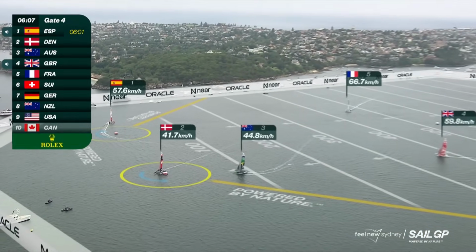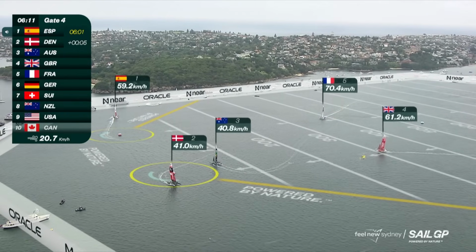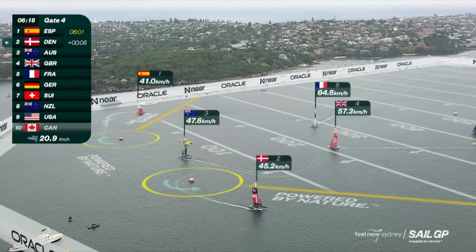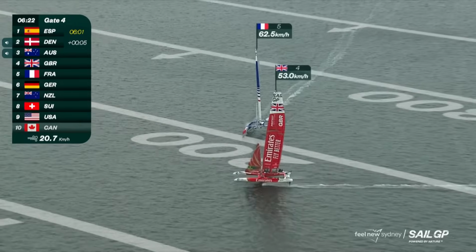I think what's interesting is that left-hand side of the screen, the top of our screen, left-hand side of the course, on average, that's been the place to be. That's where Emirates Great Britain made their gain. So to turn right at the top was a surprising move, and they have lost out for that, but they're still in the match. 4th place is a good position.